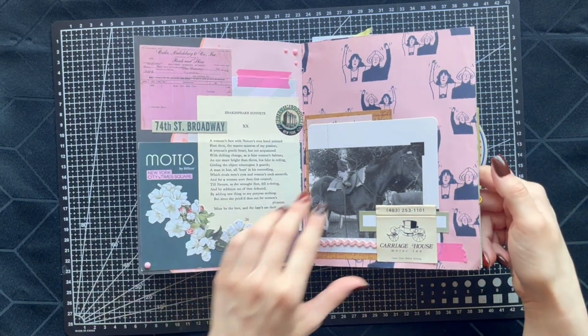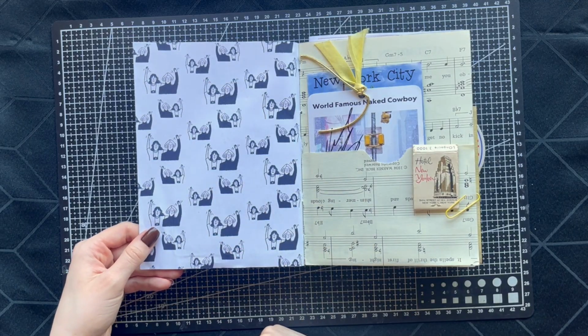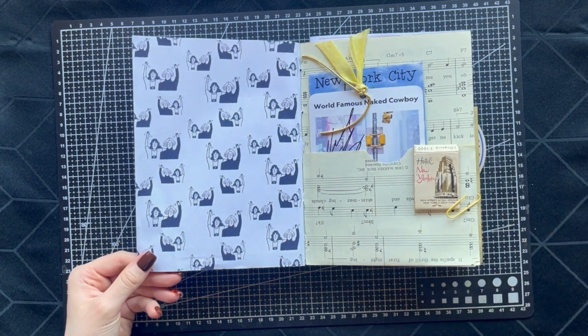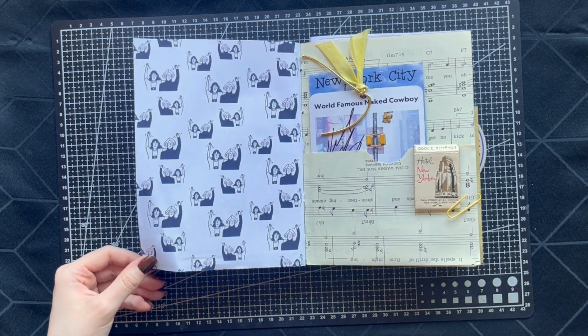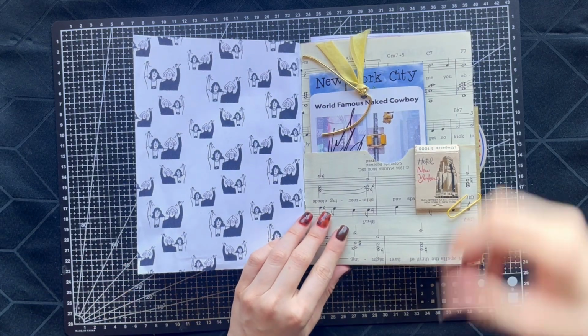This background paper, which features more fully on this page, is from the Flow Travel Lovers book. Again, super cute. If you know what Ruby and Emma look like, I'll show you a photo at the end, but this is so them. Honestly, it is uncanny, the resemblance. So it was a no-brainer for me to include that here.